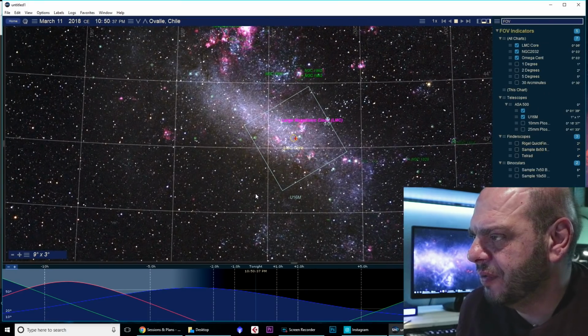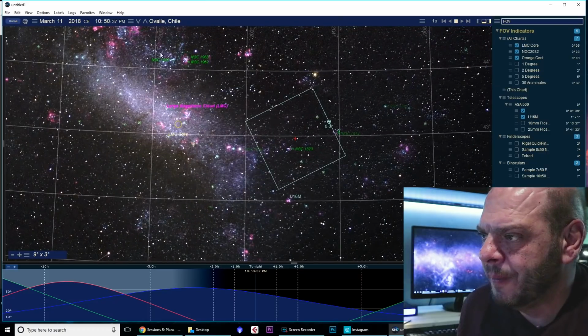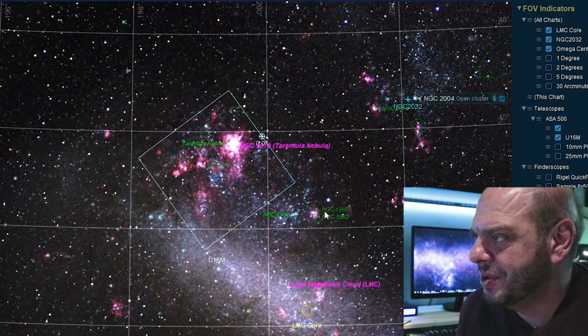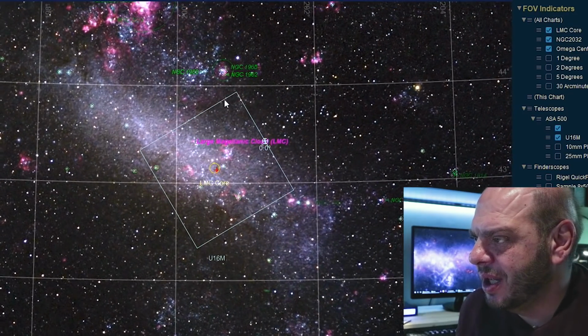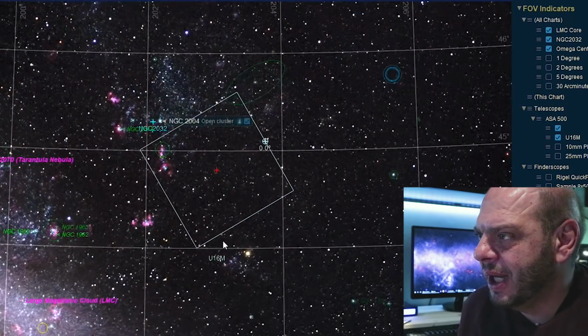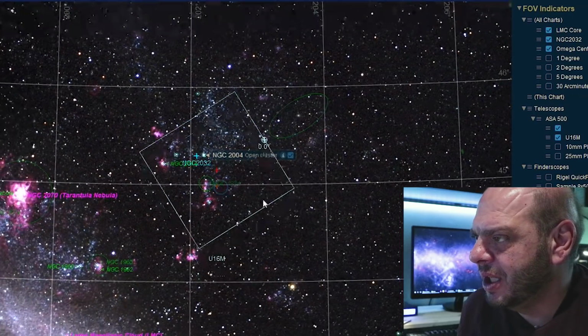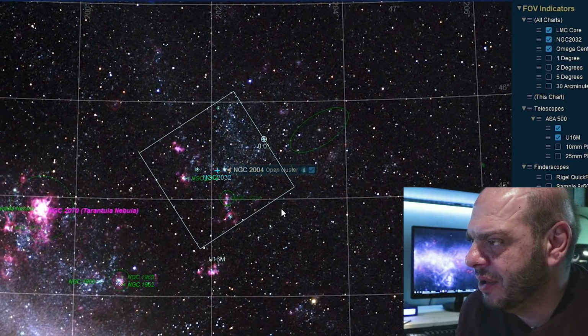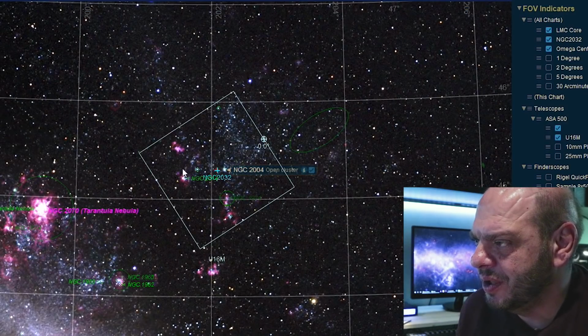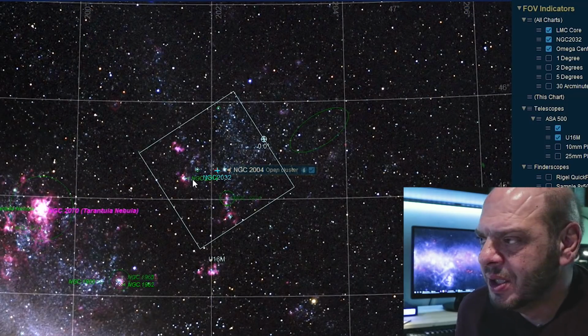So the first target, I like this area here. I mean, the Tarantula Nebula fits in perfectly in this field of view, as you can see. But this is kind of cool. I'm not sure exactly what it'll look like, so this is why I'm going to do the 3 test shots. The other part that I kind of am digging is this area here in and around NGC 2004. Actually, that's 2004 up there. NGC 2032, which is here. But there's a cluster of them.